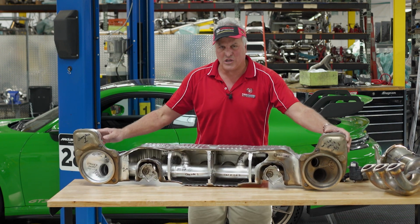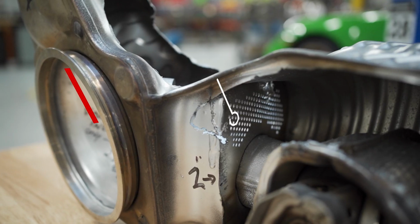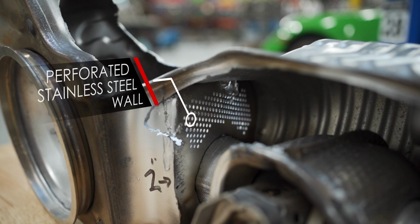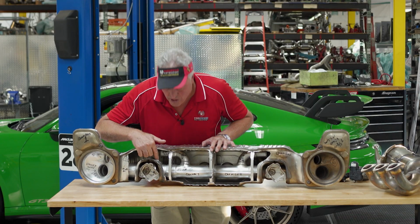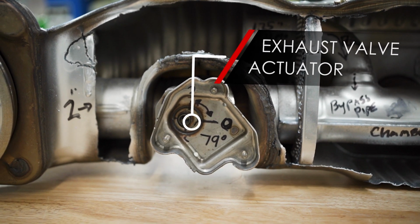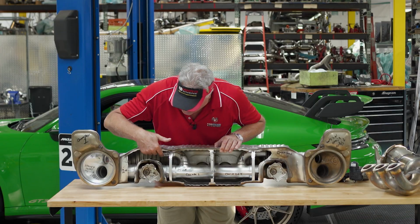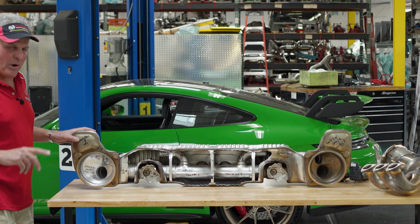And then if you look closely, we'll give you some B-roll. It pressurizes this area, and there's a perforated stainless steel wall here. Fills it up with pressure, fills this second chamber, and you can notice there's a lot of heat shielding protection for this valve so it doesn't get roasted. And then it goes in here, and then in this chamber, if you look closely, there's your pressure release valve.